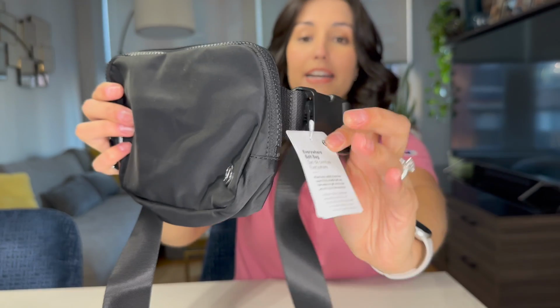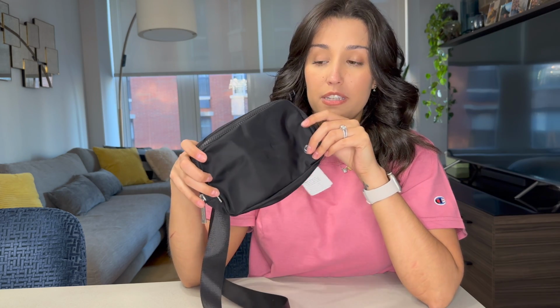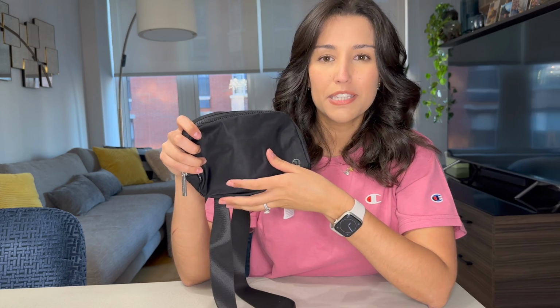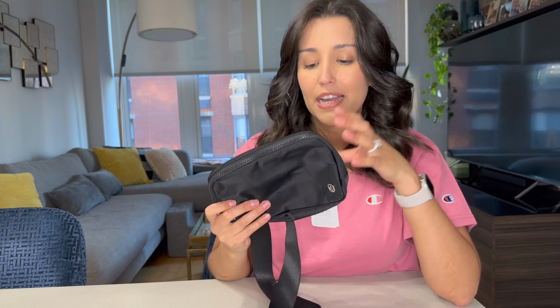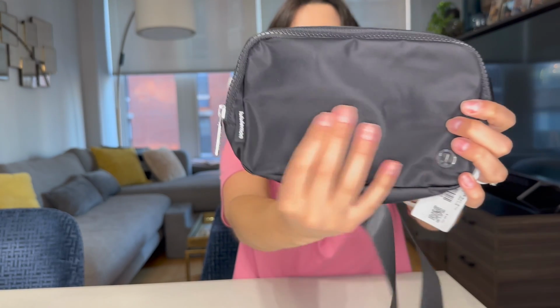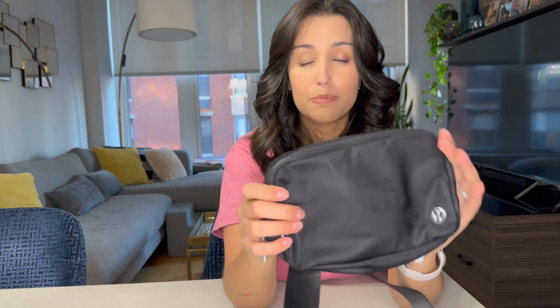It says one size on the tag here, but I believe there's a larger version of this. Actually there's a few variations of this bag, because I've seen one that has a lot of fuzzy fleece-like material, and I've also seen this in different colors. So maybe they're just coming out with new variations of it. This one is in black and it's in a nylon, and as you can see, it's a smooth material that is easy to clean. I'm all for nylon bags, especially as a casual everyday bag.